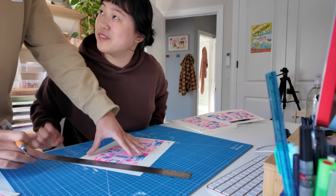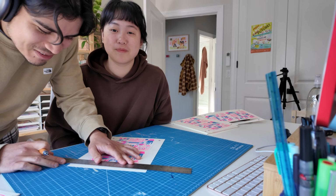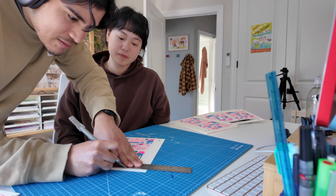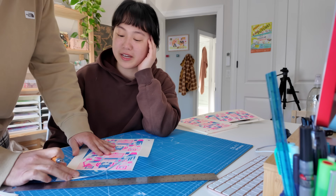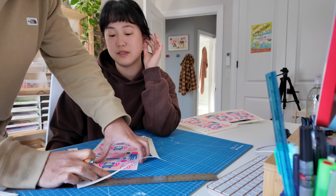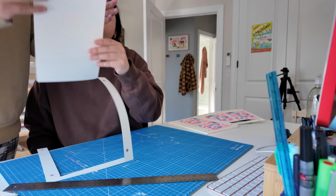What if I pay you? How much you're gonna pay me, man? What's your rate gonna be? I don't know, I feel like my fingers are gonna give out at some point. You see why I eventually went back to the paper cutter? Yeah, you should just use the paper cutter. Wait, you made it so hard!